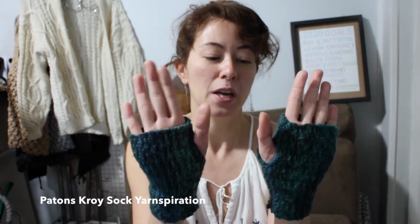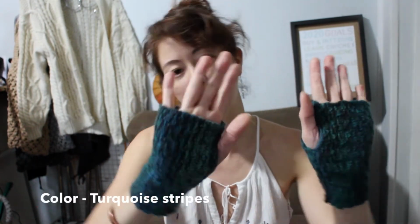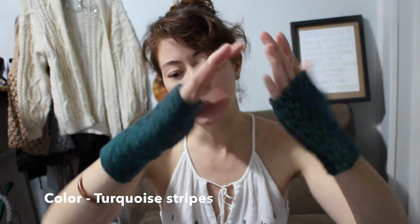So let's talk about some knitting objects that I finished. I was able to finish these mitts, these fingerless gloves. They were originally for a project. I thought I would be able to knit them in a 10 by 10 square, but I misjudged and counted, so I just stitched up the seams and was able to finish those off.